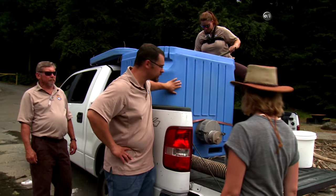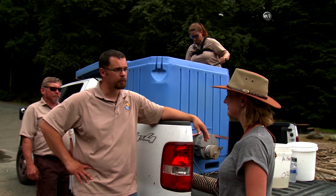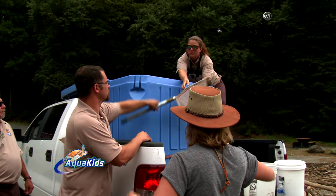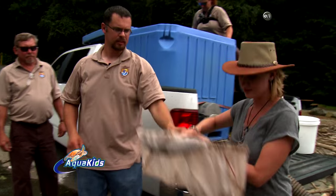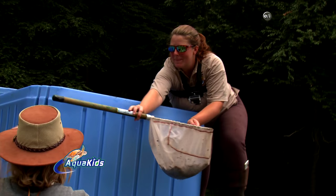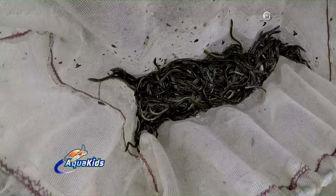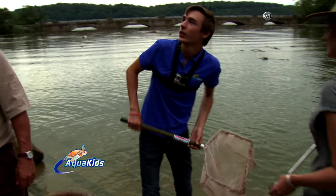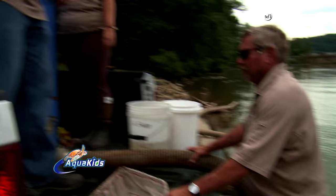Okay, Chris, what's the next leg of the journey? Well, usually we hook this hose up to the tank here and let them go for a little ride, but since we have the extra help, we were thinking you guys could help us release them today. Great, you guys want to help release some eels? Hey, that's great. Awesome, I'd love to. Chris, can you show us how you normally release them? Absolutely. We'll get the hose hooked up and send them for a ride.